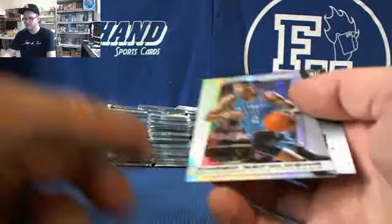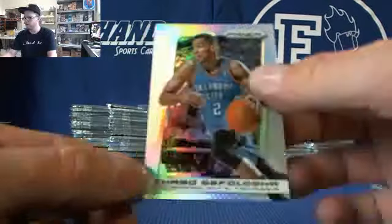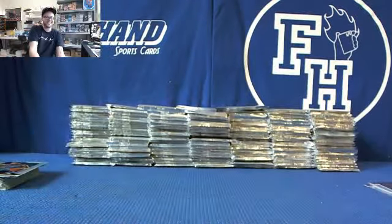Prizm card is Tabo Sefolosha, Oklahoma City Thunder. You know, full save.